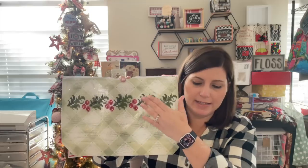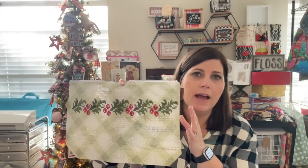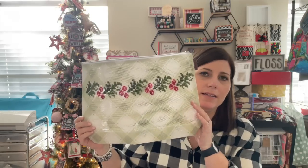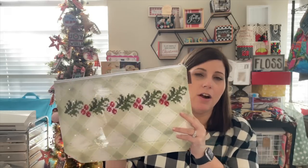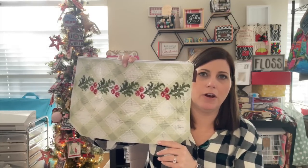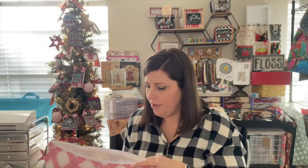And this idea came from Lori from Thread Milk and her friend Sandy. Sandy stitched this for an advent, and then Lori just stitched it on the green. And I had done the red, and then I was like, I think I like the green better. So I have those, and I love that. So that was my other finish.